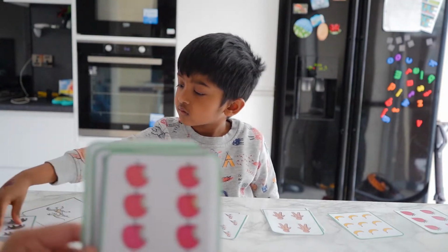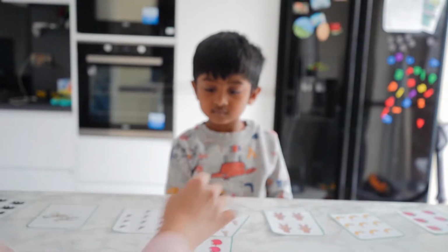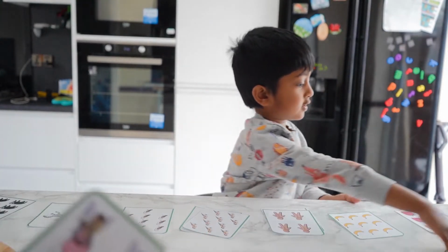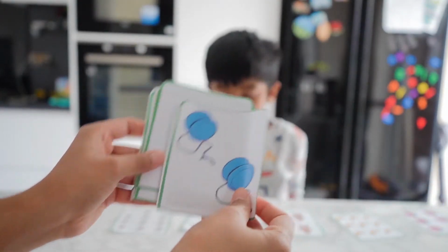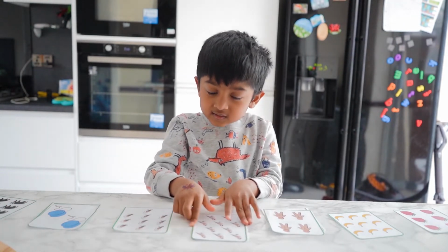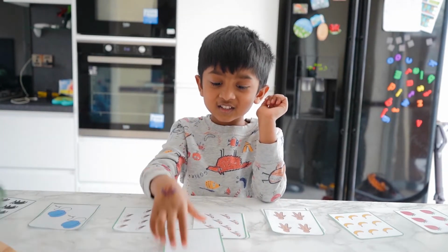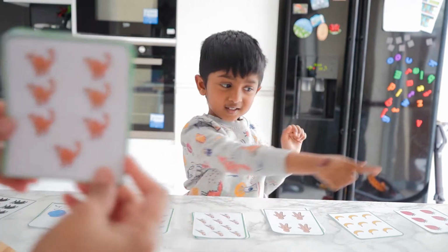That's right. Eight. Two. And it goes in the two side. Right. And here comes the tricky one. It's really, really hard. Zero. It goes in the zero place. Okay, that's right.